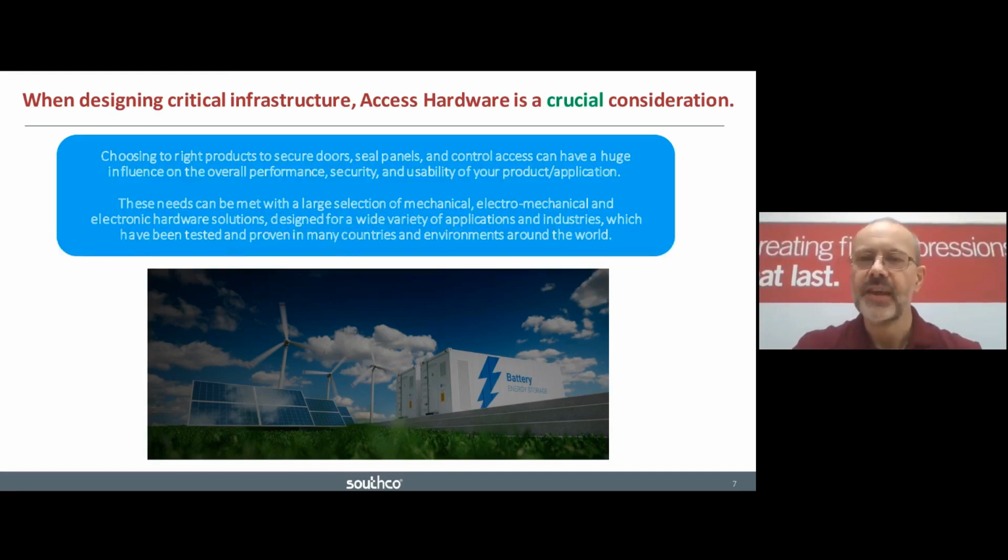So let's start. The access hardware for any application is a crucial consideration right at the start when beginning to design that critical infrastructure. We know that choosing the right products to seal doors or seal panels can have a huge influence on the overall performance of your product or the end application.